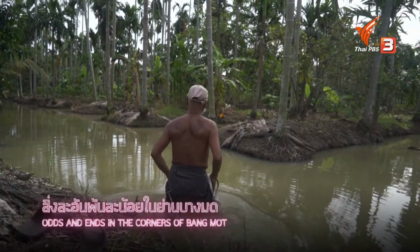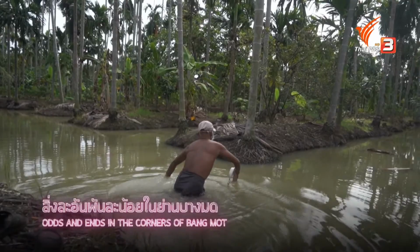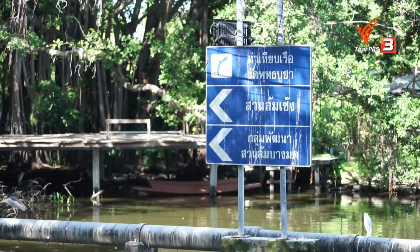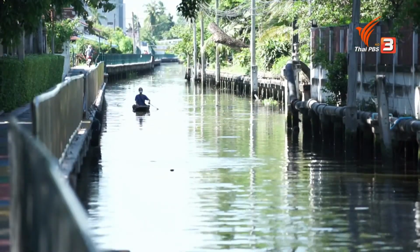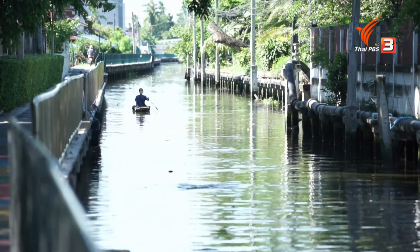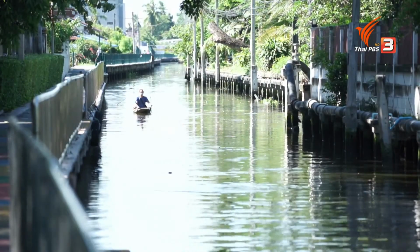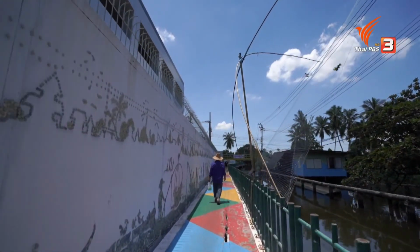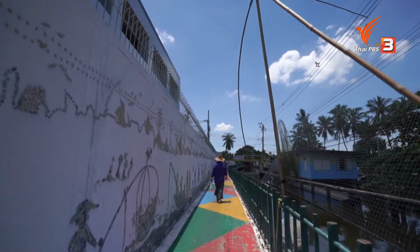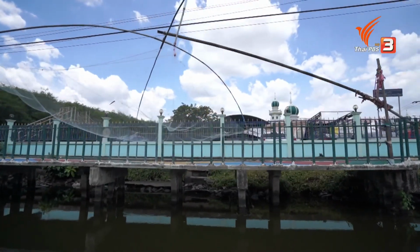Odds and ends in the corners of Bang Mod. With increased pedestrian access, convenience in travel means that it's no longer a huge effort to go to the different alleyways and corners of Bang Mod. The deeper we walk into Bang Mod, the more odds and ends we discover.